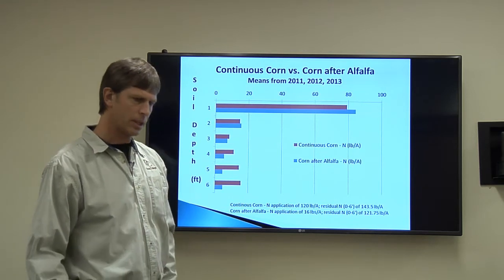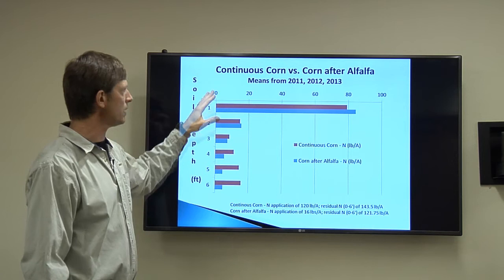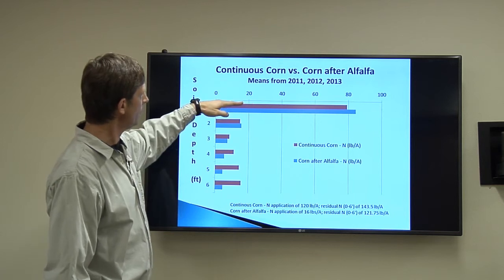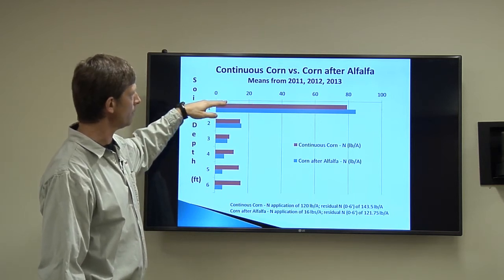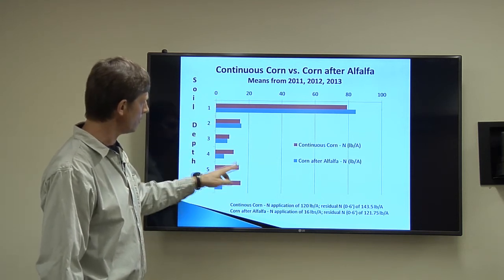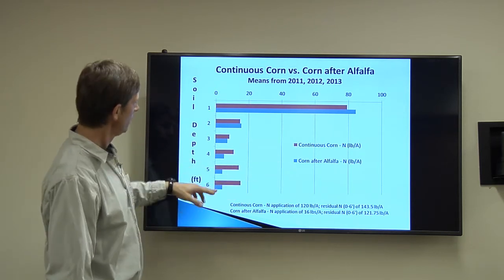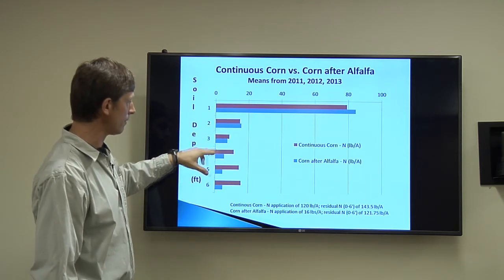We noticed some interesting things as we went through and looked at these systems. One of them was that continuous corn versus corn after alfalfa had some differences. And continuous corn is shown in red, and we can see we've got a lot of nitrogen left there at the end of the growing season. And then it declines, and then you end up with a bit more down at 5 and 6 feet. Corn after alfalfa, we've got similar amounts in the top, but very little left in these deeper levels.